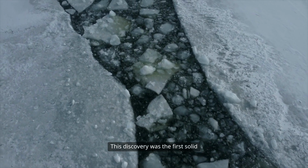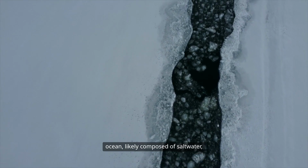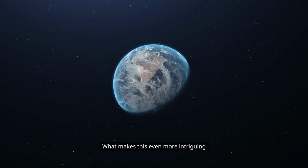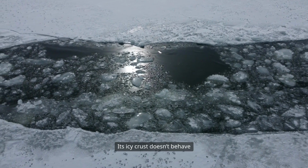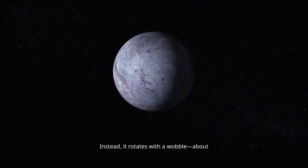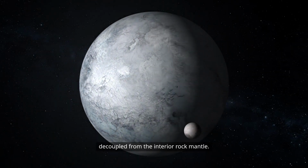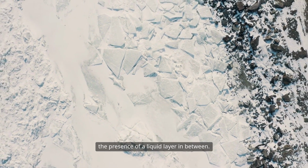This discovery was the first solid evidence that Ganymede has a subsurface ocean, likely composed of salt water, buried beneath a thick crust of ice. What makes this even more intriguing is how Ganymede rotates. Its icy crust doesn't behave like a solid fixed shell. Instead, it rotates with a wobble, about 80 degrees, which suggests the outer ice is decoupled from the interior rock mantle. This mechanical independence implies the presence of a liquid layer in between.